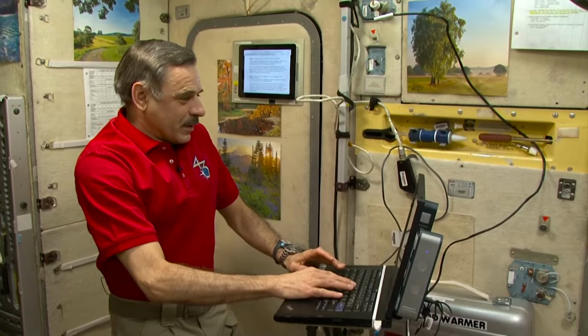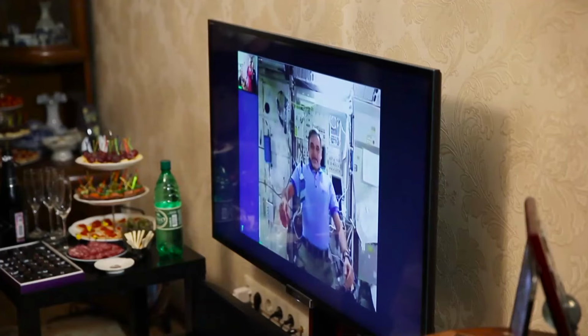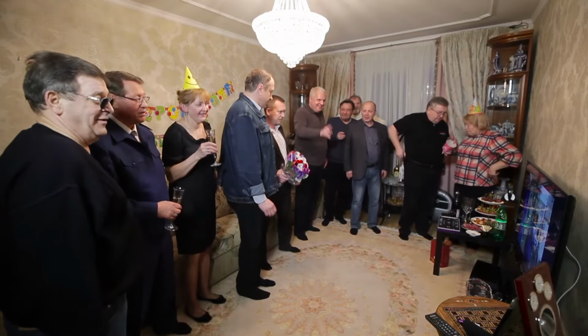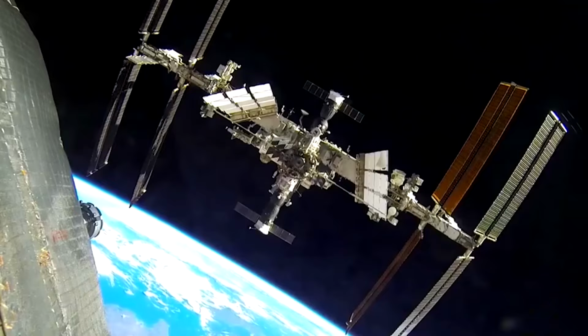Today, the crew is able to call landlines and mobile phones directly from the space station. Once a week, at the weekends, a communication session with their families is planned. In addition, the astronauts can see their families on their birthdays, during the expeditions, and at New Year's. Besides that, at the ISS, there are only 3 weekends, not 10, as on Earth.